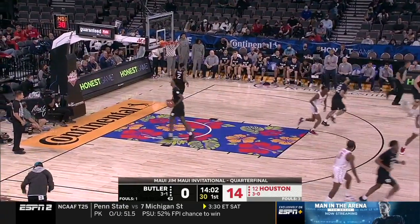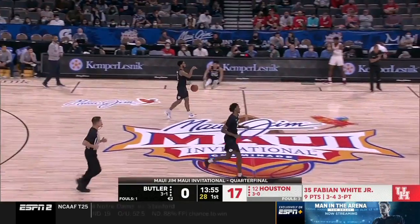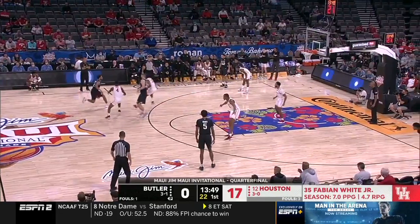That's the third three for Fabian White Jr. He's looking like Steph Curry out there right now. He is feeling it. Came into the game 1 for 5 of the season from three. And he's 3 for 4 already today. 17-0, more than 6 minutes in.